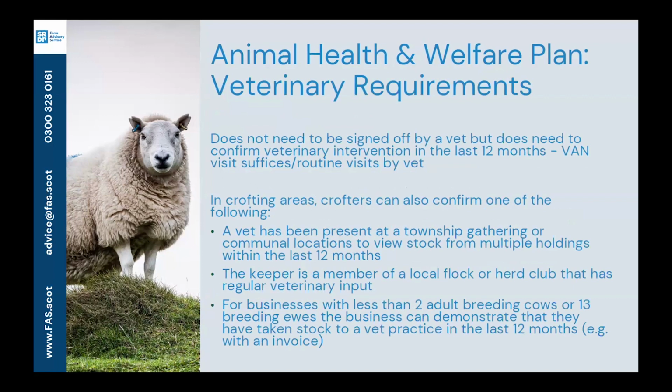Now, as I said, it does not need to be signed off by a vet, but you do need to confirm that you've had veterinary input within the last 12 months. So as vets, we can only prescribe for animals that are under our care, and by under our care, we need to have been on the holding, we've seen the animals. So that's where that comes in.